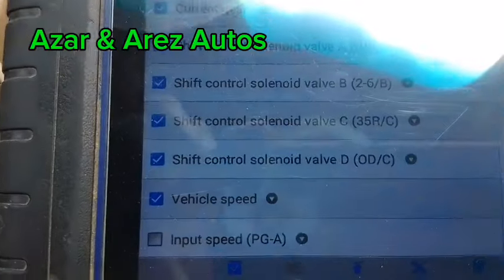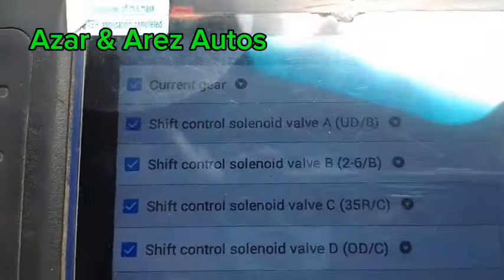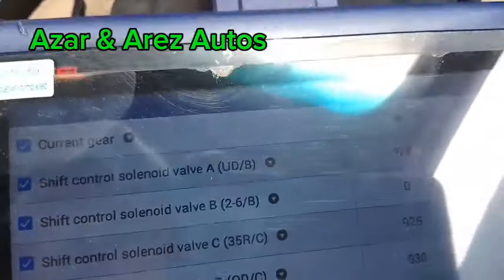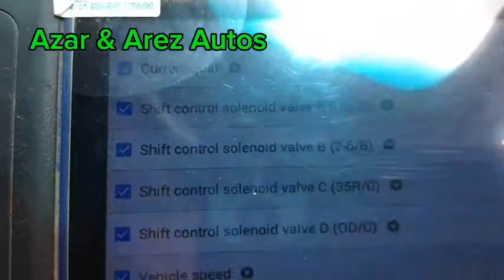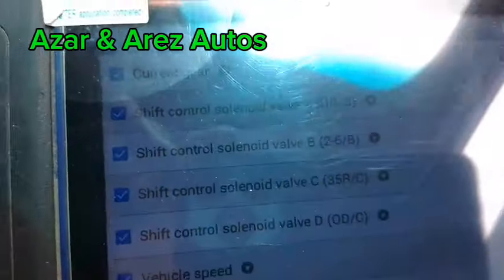Then this solenoid is not shifting. The current gear is gear 4, so the car is stuck in gear 4, cannot exit gear 4, and we are test driving now. It's still stuck in gear 4, so let's reverse, just cancel, let's go back.